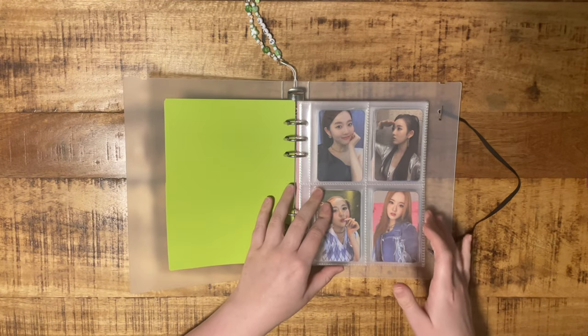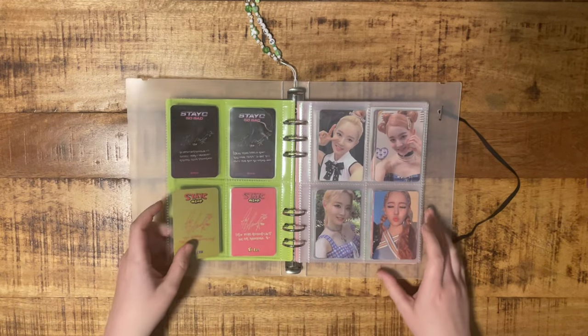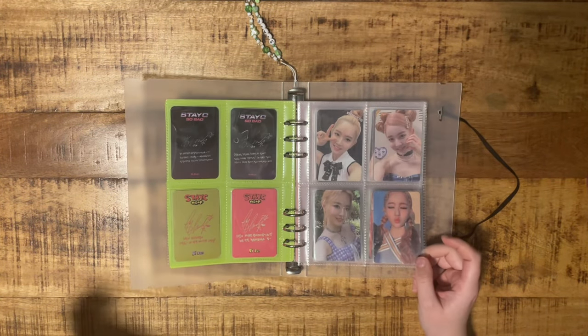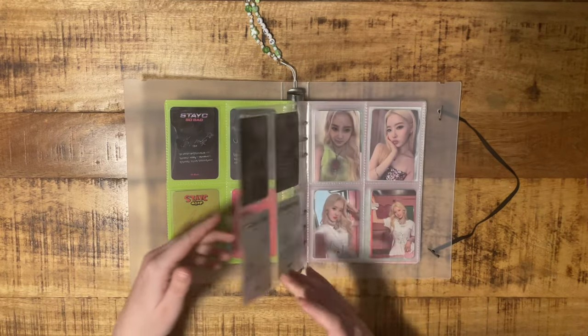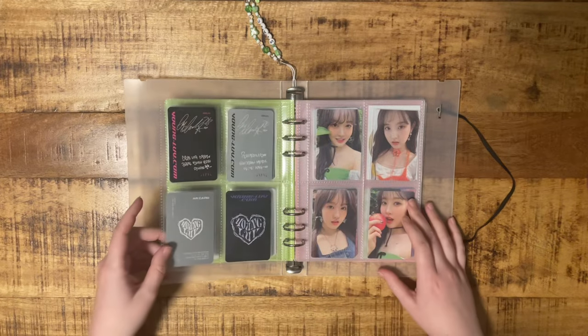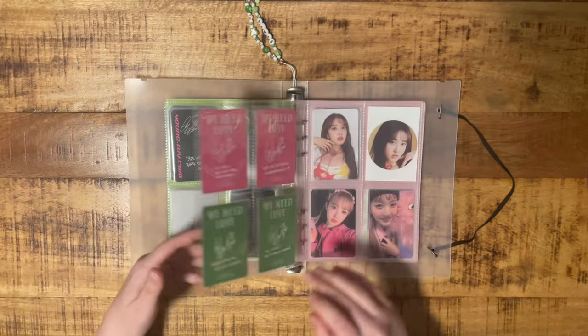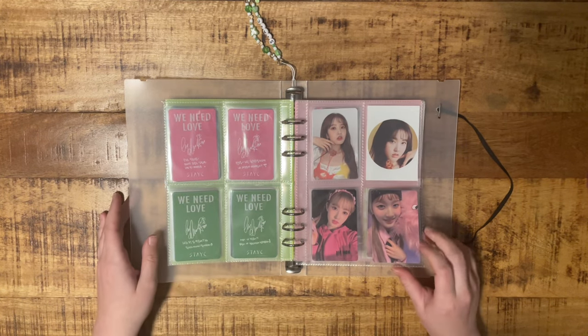I am fully up to date with Stayc, which is really nice. I feel like this is the only collection that I'm actually fully up to date with, and I don't need to back collect anything for, which is really nice. And it's also the reason that I like my Stayc collection this much, because I'm fully up to date with it. So yeah, we have all the photo cards.